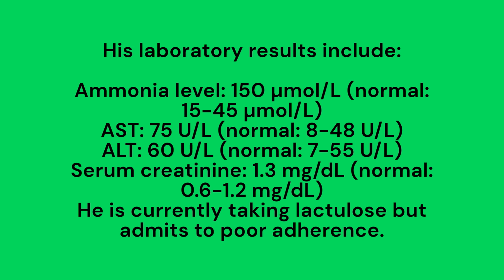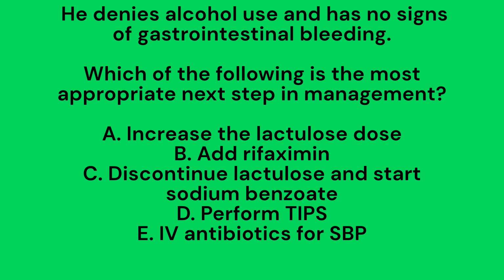He is currently taking lactulose but admits to poor adherence. He denies alcohol use and has no signs of gastrointestinal bleeding. Which of the following is the most appropriate next step in management?